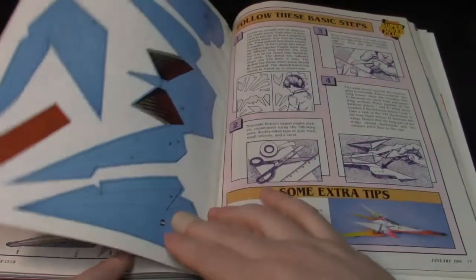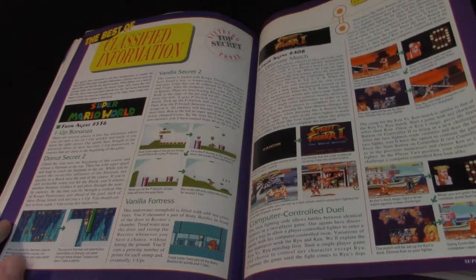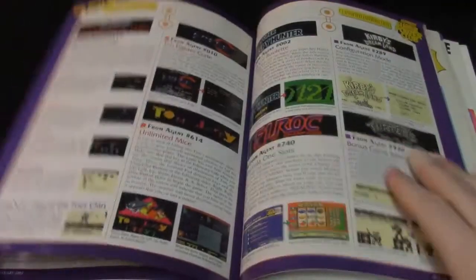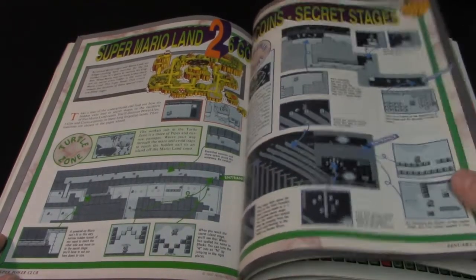Then we get to the next little freebie of this issue, and it is a paper punch-out Arwing from Star Fox. Has some instructions on how to put it together, some of the best of classified information. Shows a lot from Mario World, more Street Fighter 2. Here's the Konami code that I discussed a few minutes ago. Then there's a walkthrough for Super Mario Land 2.